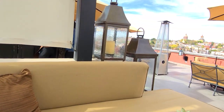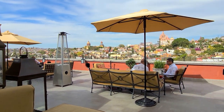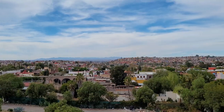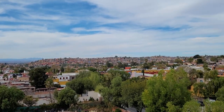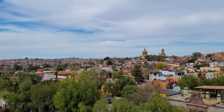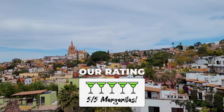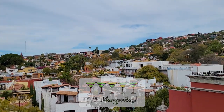Luna was definitely the biggest rooftop we visited and has almost 360-degree views, which definitely added to the appeal. The service at Luna was impeccable, and the bar staff whipped us up some of the best cocktails we've had anywhere in Mexico, and that's a big call. They were on the pricier side, but it was well worth it in our opinion.